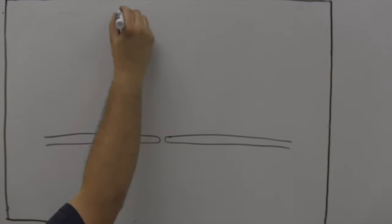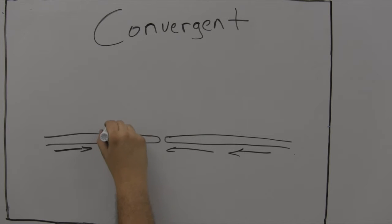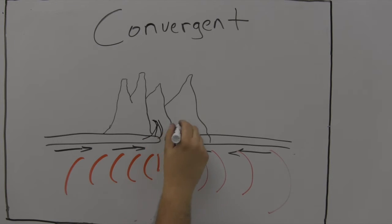Convergent boundaries do the opposite of divergent ones. These boundaries come crashing together and are known for tall mountain building and strong earthquake activity. Convergent boundaries, where two continents run into each other, can create long and tall mountain chains, much like the Himalayan mountains. The crust bunches up because the crust has nowhere to go.